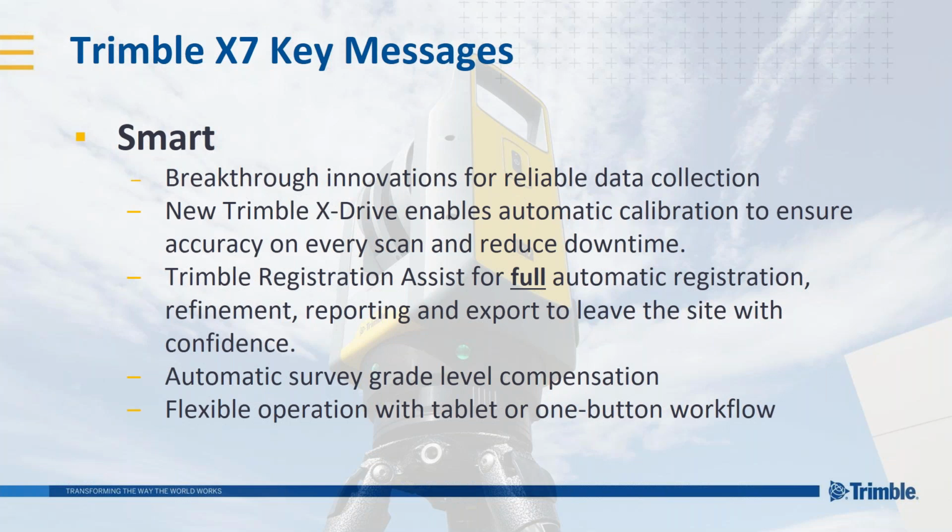We also have an automatic survey-grade level compensation. That's really important for people who are not surveyors, because sometimes you don't really know how to level the scanner. If you're within ±5 degrees, your scanner will be automatically leveled with a 3 arcsecond accuracy. 3 arcseconds corresponds to 0.3 millimeter at 20 meters, to translate a little bit. And you can also use it upside down. We have some people doing tanks, and they scan them from the top, so they have to place the scanner upside down, basically.